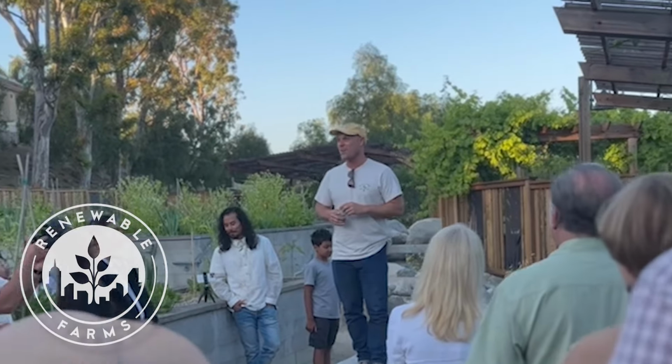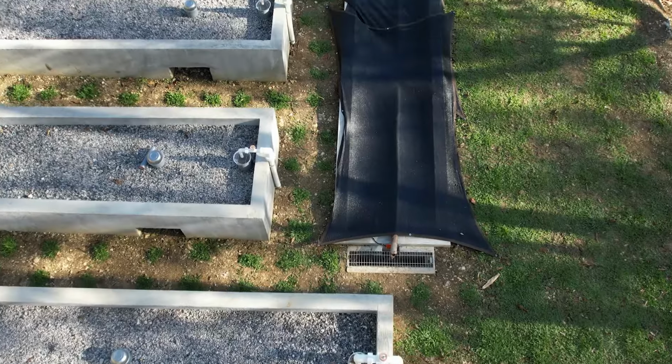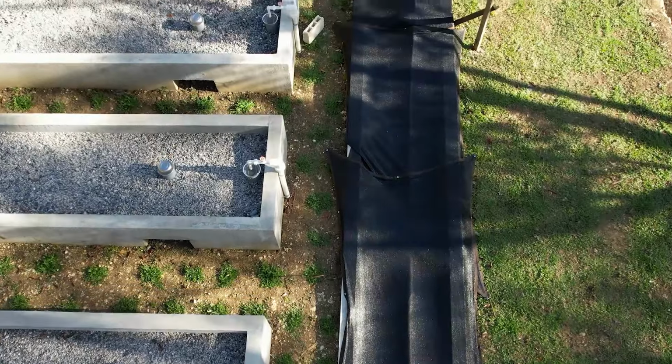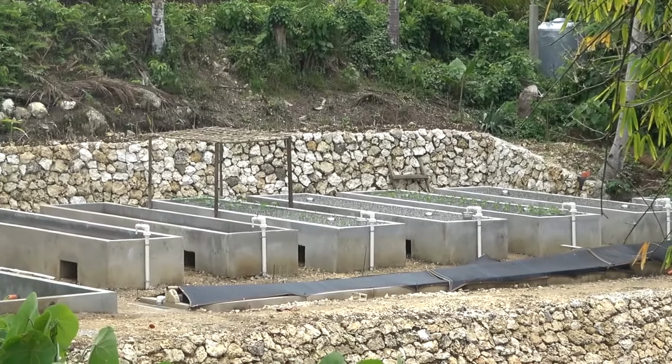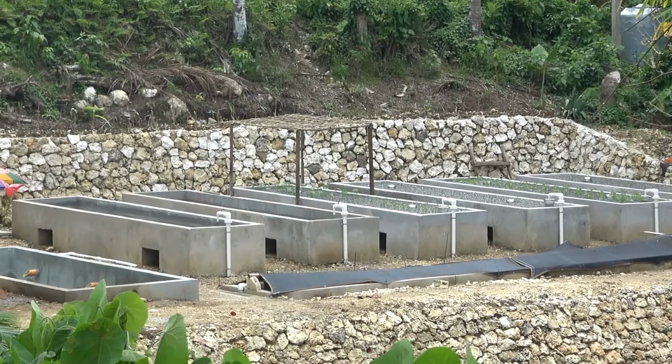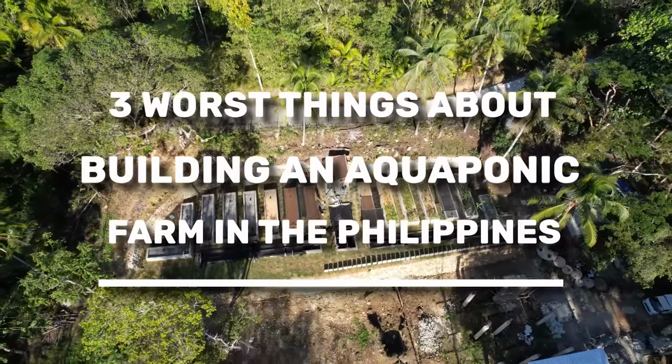Our friends at Renewable Farms in Southern California gave us their plans and were generous enough and passionate enough about farming to spread the idea and the love of aquaponic farming. As we were building our farm, it was a great experience and a nightmare at the same time. And starting off with the 3 worst things, number 3.